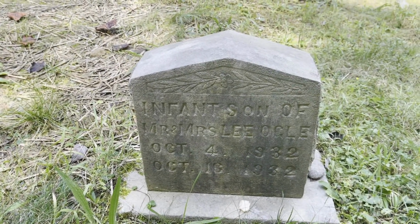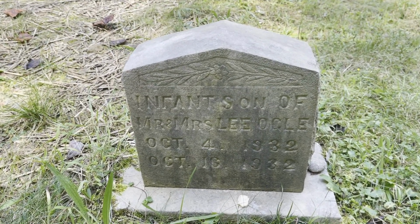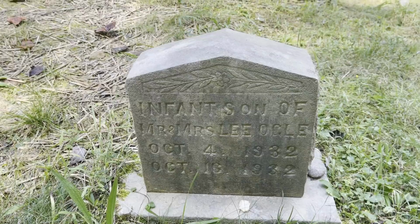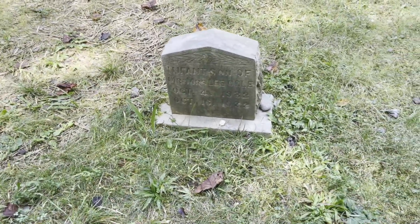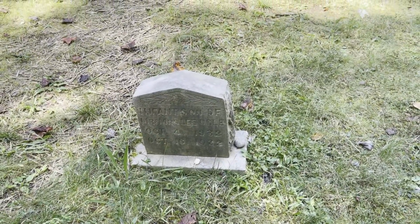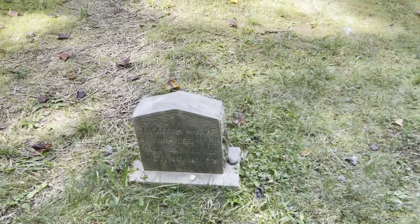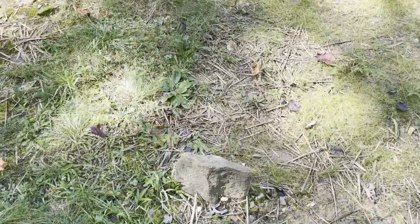Infant son of Mr. and Miss Lee Ogle. October 4th to October 18th, 1932. Wow. That might be a 16 now that I look at it a little bit closer. That's still only 12 days. This one right here is unmarked. Can't get anything off of it.